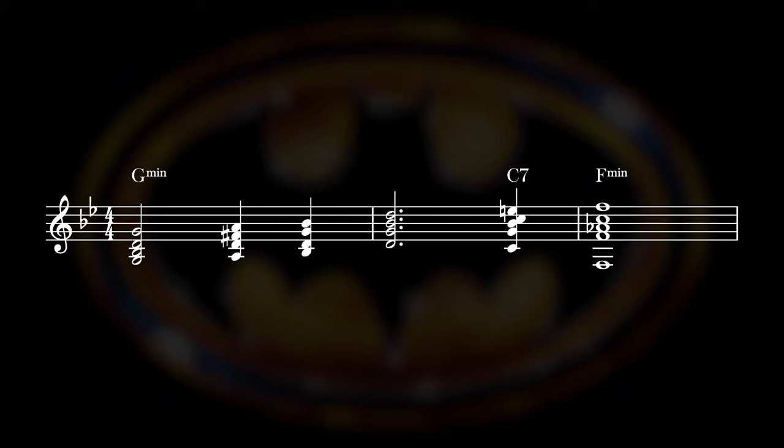Elfman also varies the theme so that the melodic phrase rises into a kind of natural modulation, allowing for the theme to continue in another key, a minor key, which is actually a whole step lower than the beginning key. In this example, the theme starts in G minor, but cadences in F minor.